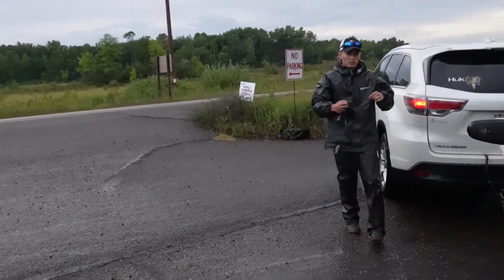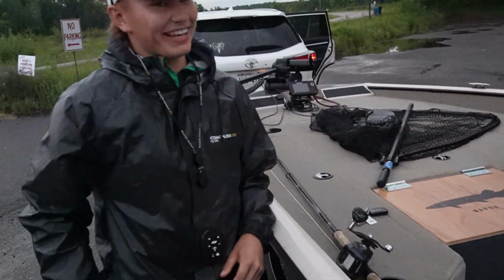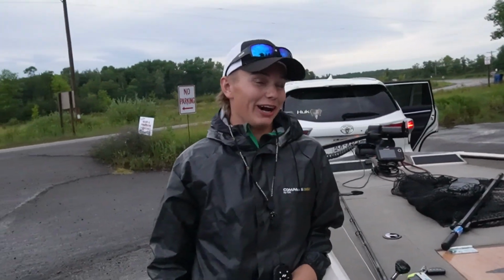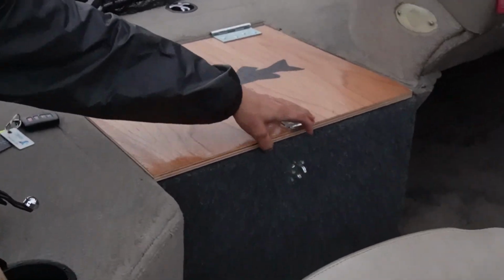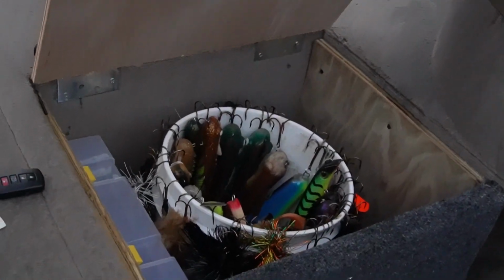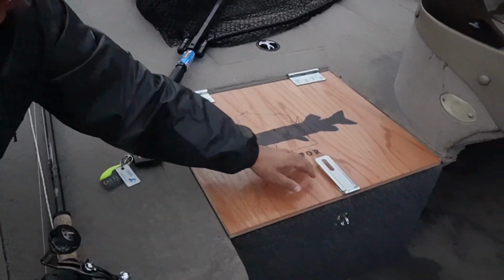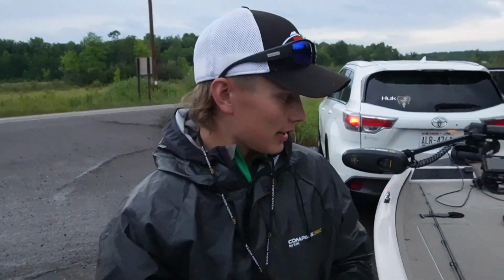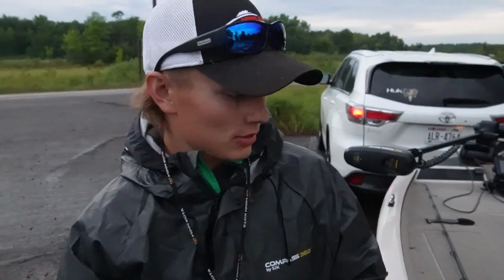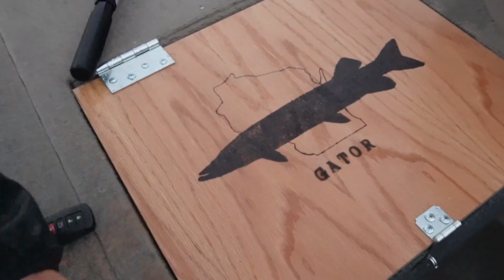I'm just wondering, did this thing come with the boat here? No. Funny question, though. This is a custom-made tackle box. You can actually store all your things in there. Look at that. It's not quite done yet, but I made it out of some wood, some carpet. It's a nice little weekend project for me, and I did all the wood burning myself.